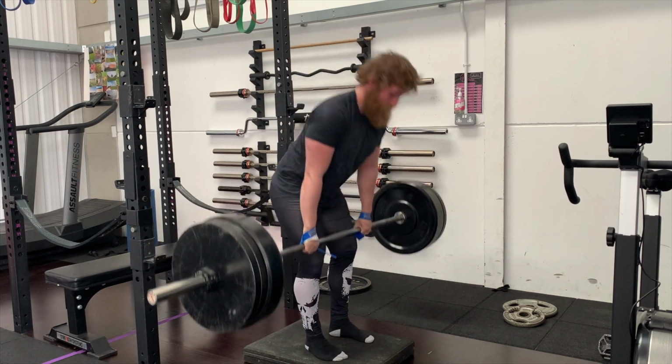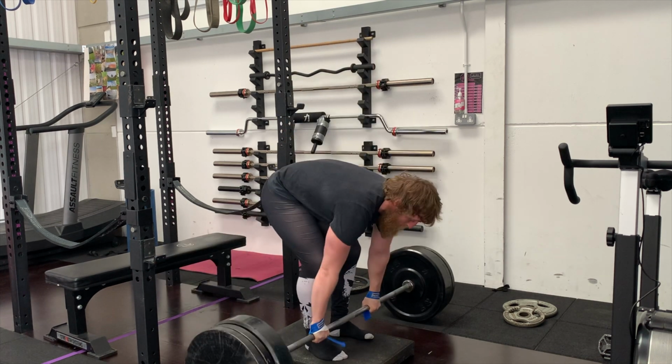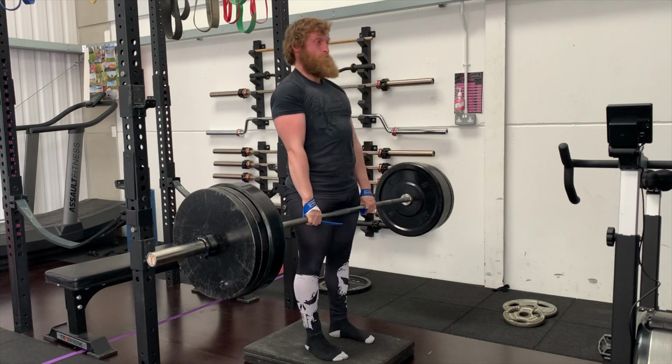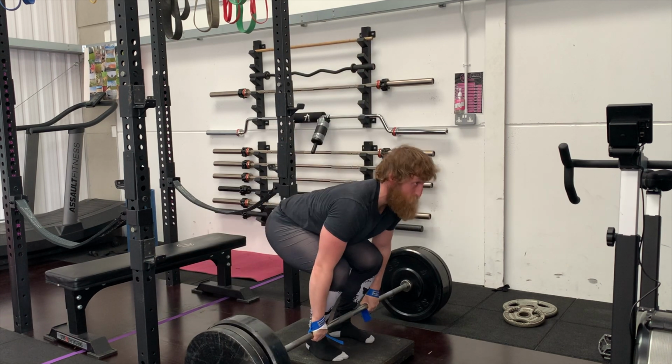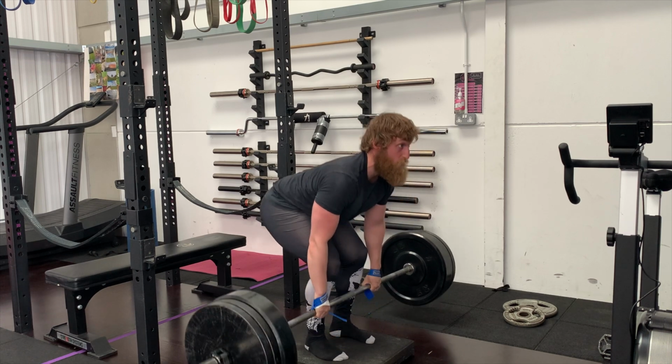I wasn't 100% sure how many reps I was going to get on it. I had in my head somewhere between 5 and 10 reps. I initially thought I'd maybe get 6 or 7 because this is the weakest movement for me in terms of posterior work.